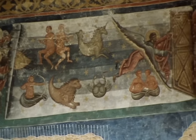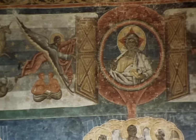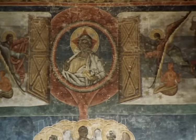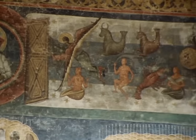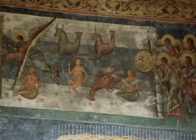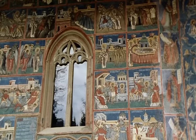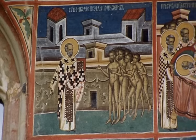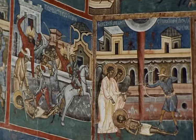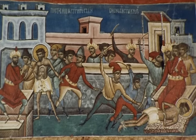In the upper register of this gigantic Last Judgment, God the Father sits on high. On either side, angels unfurl the veil of time, symbolized by the zodiac. This scene represents the end of the world. Blue is the dominant color of the frescoes of Voronet, produced with lapis lazuli powder. Voronet blue is a household term in Romanian.